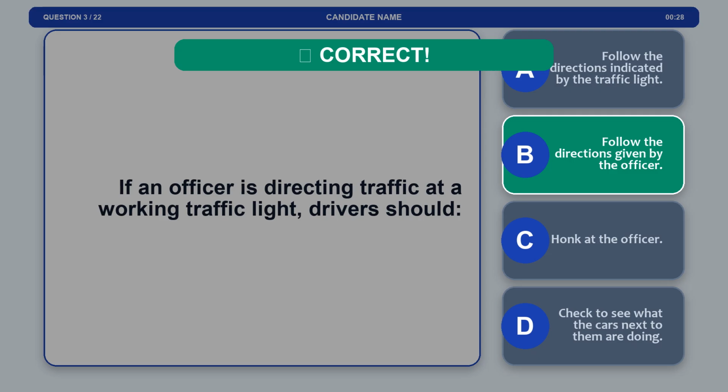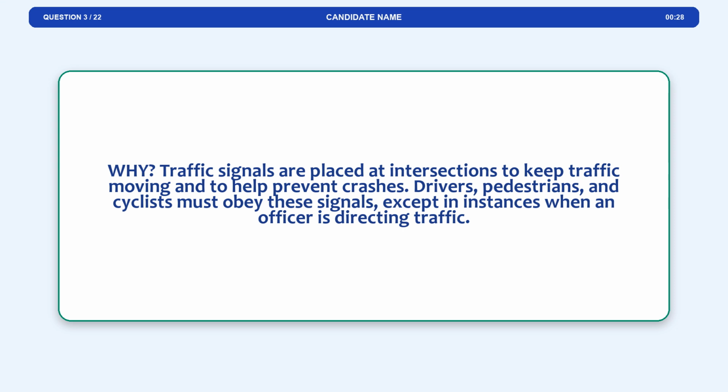The correct answer is option B. Follow the directions given by the officer. Explanation. Traffic signals are placed at intersections to keep traffic moving and to help prevent crashes. Drivers, pedestrians, and cyclists must obey these signals, except in instances when an officer is directing traffic.